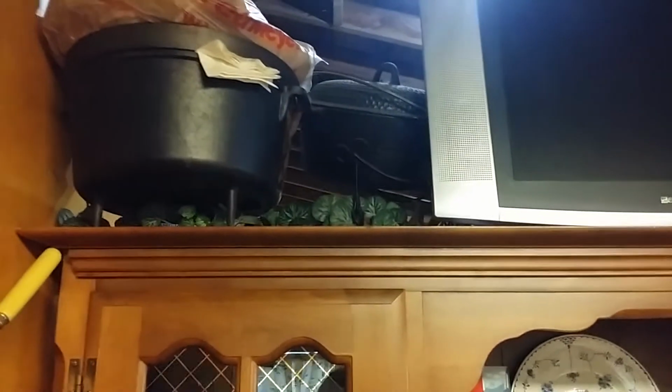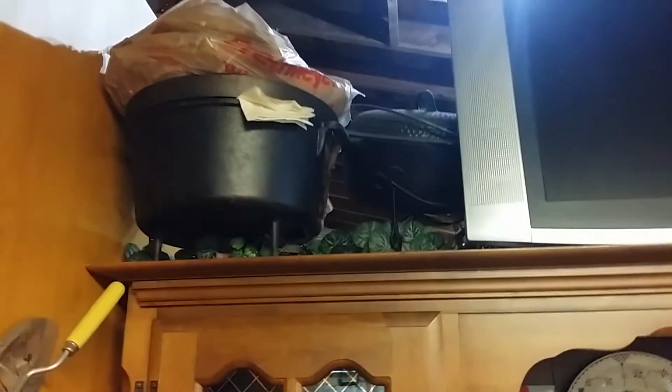Some of my cast iron, we'll start up here. Looks like a 12-inch Dutch oven, camp style, so it has legs and a rim around the top. This is an oven style. It's sitting kind of precariously, but that is a hammered Dutch oven. That was a gift from a friend.